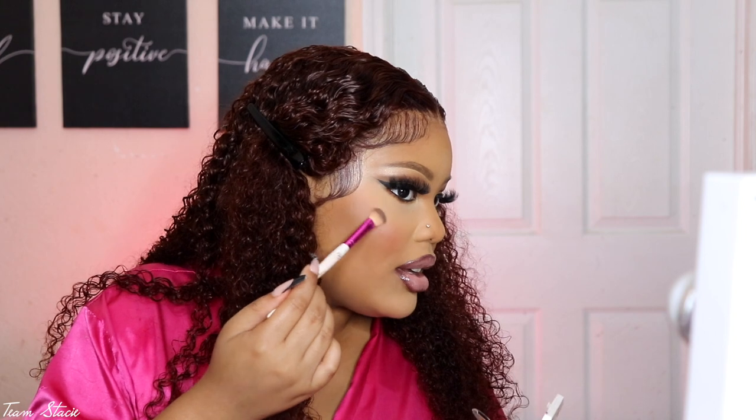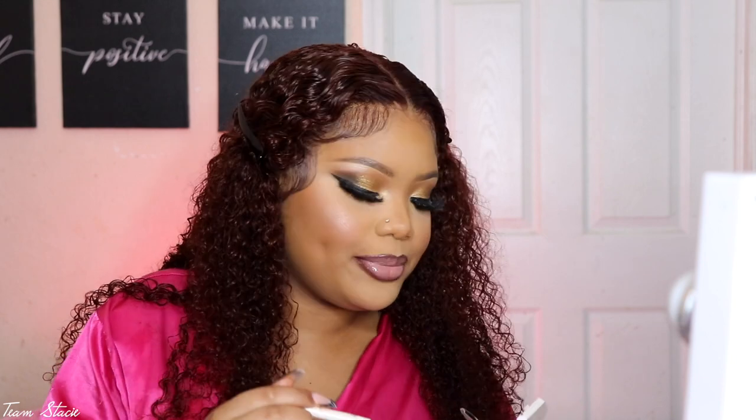Do we want a face highlight? Yeah, we're gonna do a face highlight. And then the cheeks. I like to do the apples of my cheeks. That's why I smile. And sometimes I put my highlighter before the setting spray, and sometimes I do it after. Sometimes I feel like when you do it after, it's more vibrant and shows a little bit better, where the setting spray can dull it down just a tiny bit. But either way, it's still really nice.